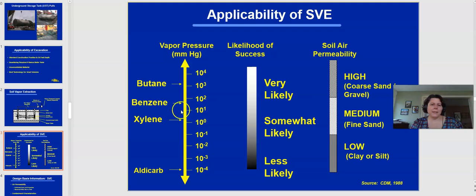If we increase the vapor pressure, which we talked about in this class, you're more likely to have success, and with a coarse-grained material. If you look at the vapor pressure of the different compounds, the higher the vapor pressure, the easier it is for it to volatilize and go into a gas. It's easier for it to remediate. Also, if you're in a sand, it works well; as soon as you get into silts and clays, it gets harder and harder to suck that air through the system.